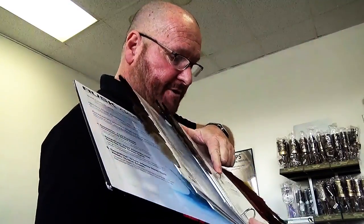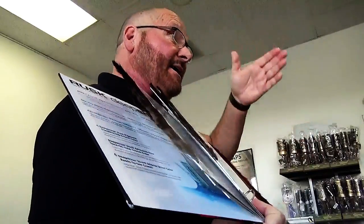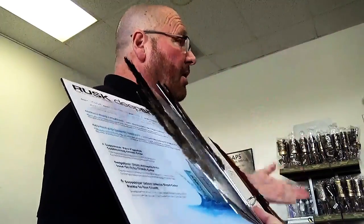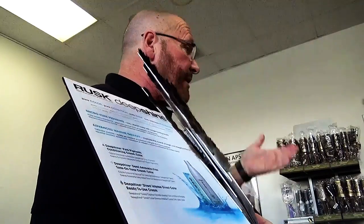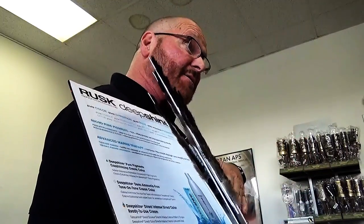You can just cover the number up and it's an 8G. They really mean the same thing. And what Rusk tried to do is make it perfect for everybody. So if a stylist only goes by numbers, they have the 3. And for the rest of us, we have a G, okay? And they mean the same thing.